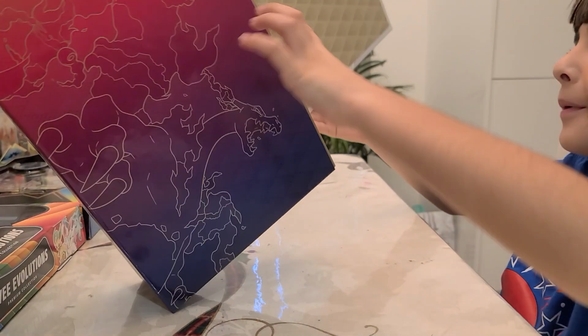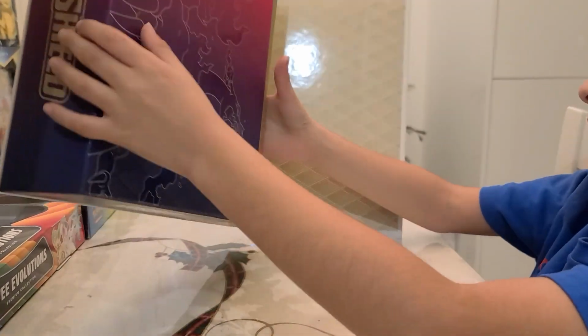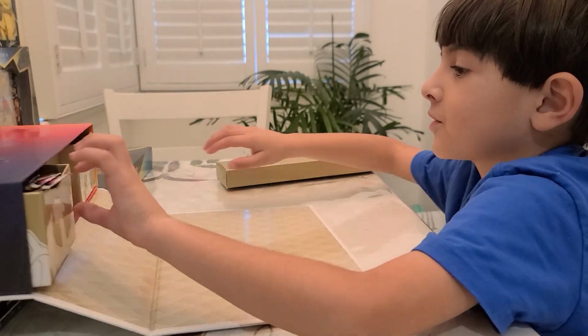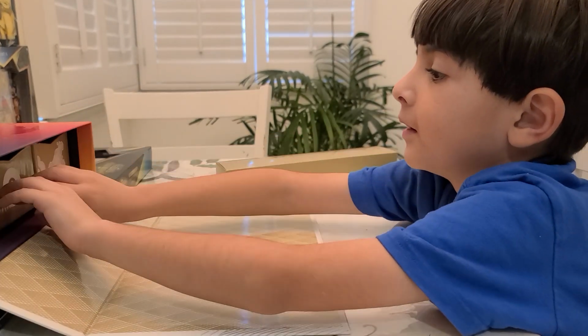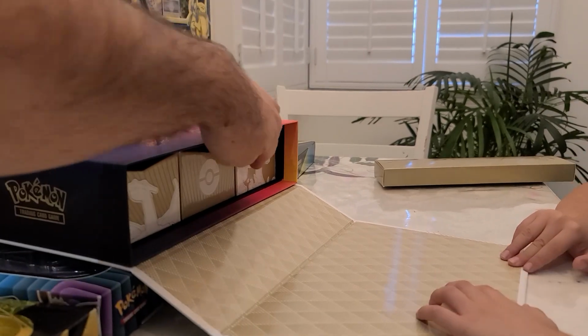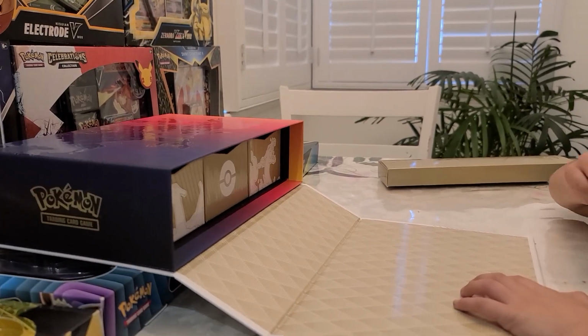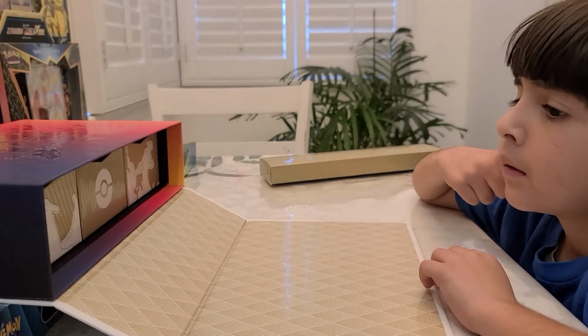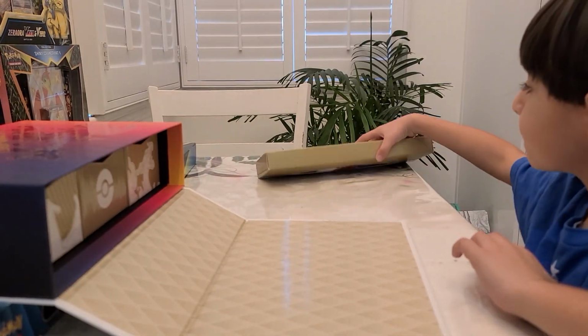All right, we're going to dump it out sideways. Whoa. It's like drawers. They got drawers. See that, everybody? They got drawers here. One, two, three. And then he's got this box. What is this? Best for last. What is this box that's right there that you took out already? That's the playmat. Okay, that's the playmat.